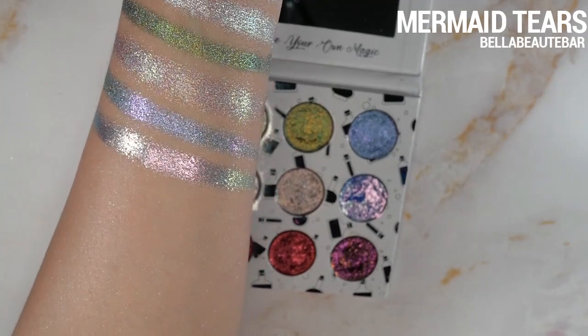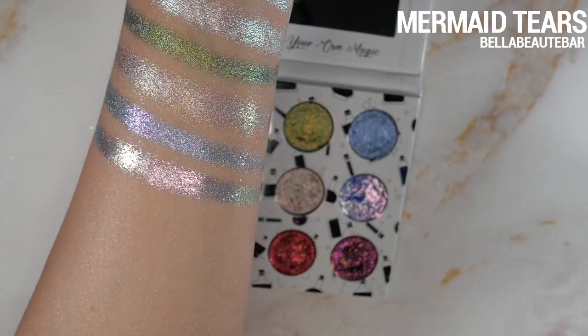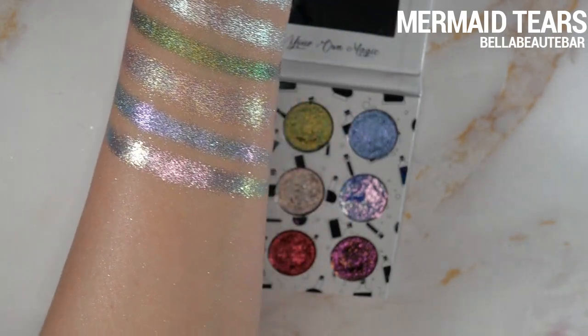I haven't had a chance to wear this throughout the day, so I can't speak to wear time yet. But all I can tell you right now is that it looks so much better over a tacky base than it did over my bare lids. And I'm usually someone who prefers to not use a tacky base. So I don't know what that says about the overall formula.